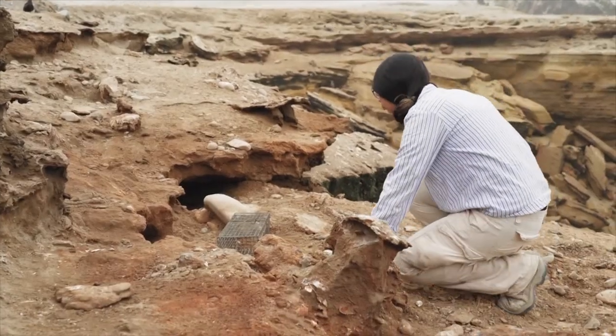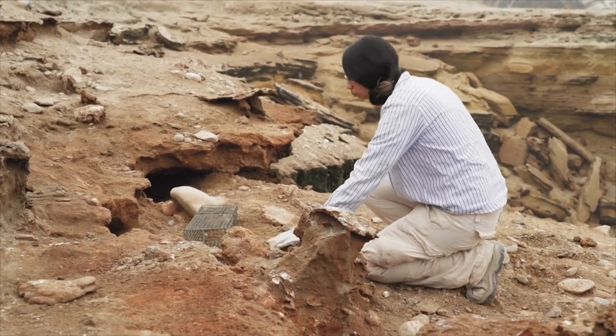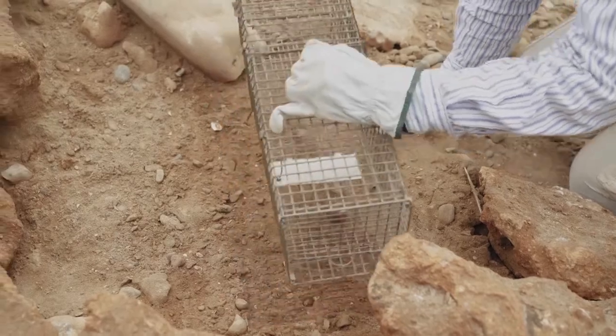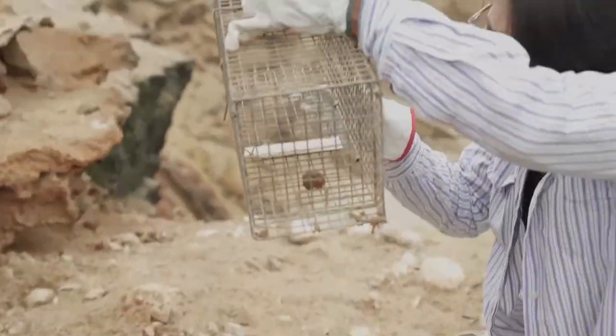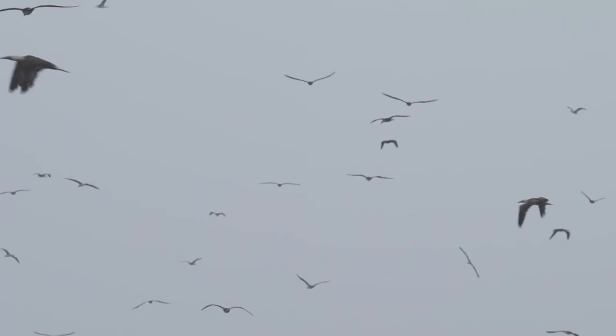To eradicate the problem, Leanne is experimenting with a variety of traps and plans to use a type of poison that only impacts the rats, but not the seabirds, which may feed on their carcasses.